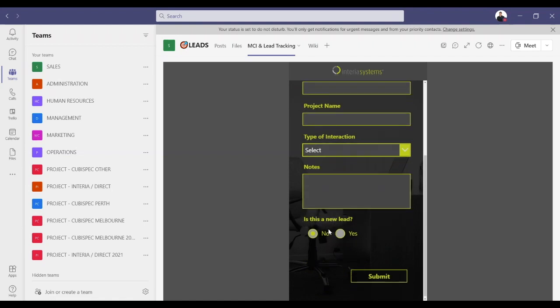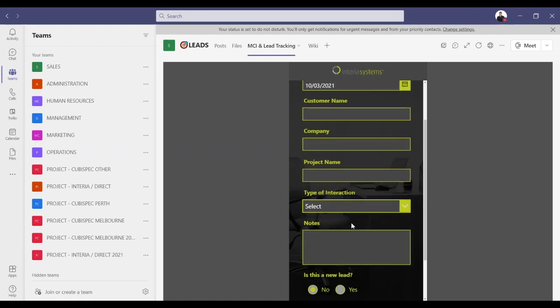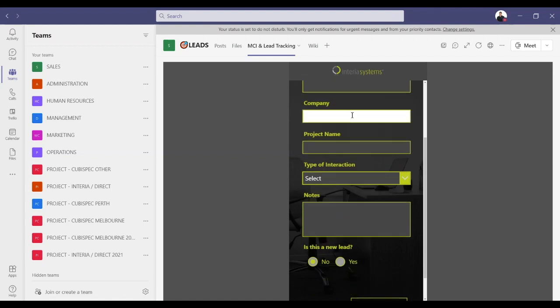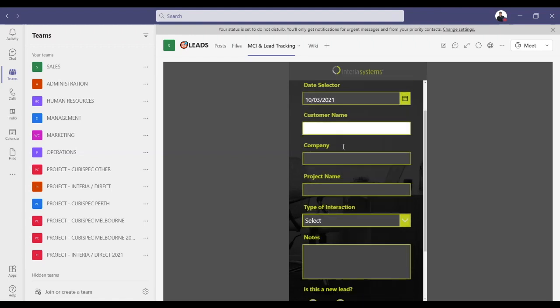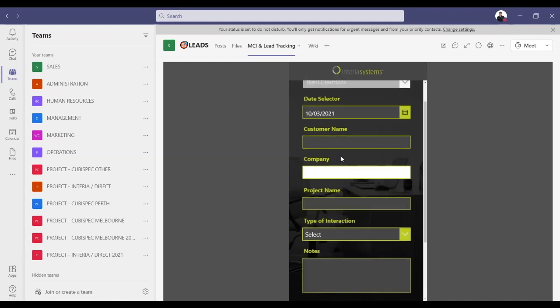And as we record leads and interactions, if it's a new lead, we'd tick yes, and then we submit it. So for an interaction, all we do is just select the type of interaction and submit. We don't track any of the customer name, company, or any of that. It's only when there's a lead that we fill out the customer name and the company. So that's done direct through Teams, or through the Power App in the mobile app.